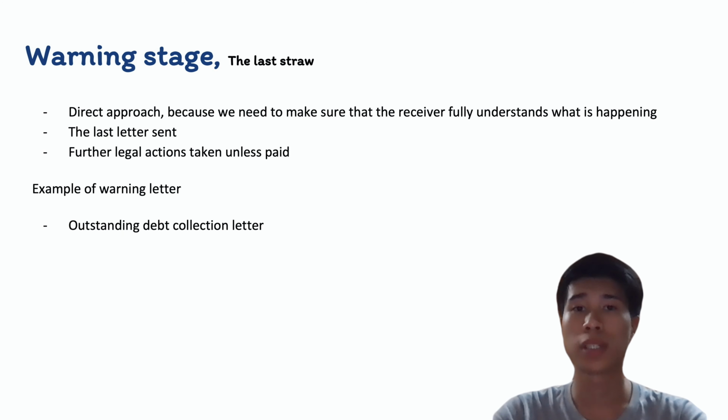So here it comes, the warning stage, the last stage of all. Further actions will be taken unless the debt is paid. It is written using a direct approach so that the message is clearly stated and reduces chances of misinterpretation.